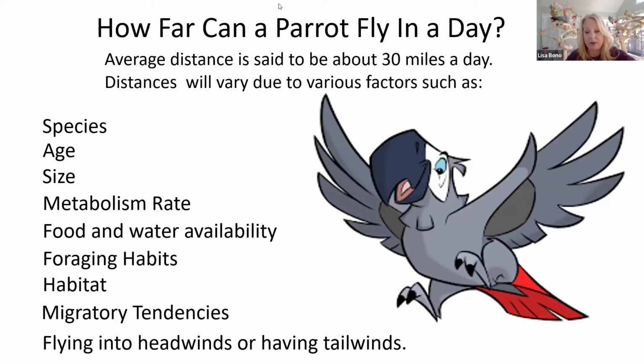My husband had to add in, if it's a boy bird, he might fly a little bit longer if he's trying to get some. That was from my husband.